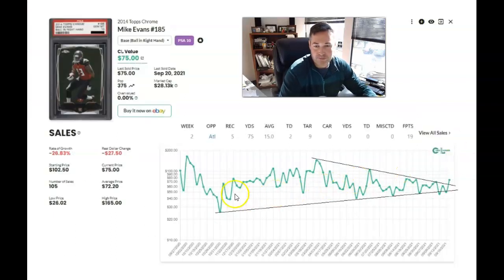Mike Evans. All right, we looked at him last year, and his refractor had really spiked. Now you're seeing the ball in the right hand, chrome version, get a bit of a lift here. So you had this sideways consolidation, and it is outside the range, which is a good sign. Again, an area where there's been some selling in the past, so see if it doesn't pull back just a little bit. But 75 yards and a pair of touchdowns, that's kind of what he does. He catches a bunch of touchdowns. If you draw the lines a little different way, you can see that's just in a consolidation. He's more towards the top of that range, but a little bit of a pullback.